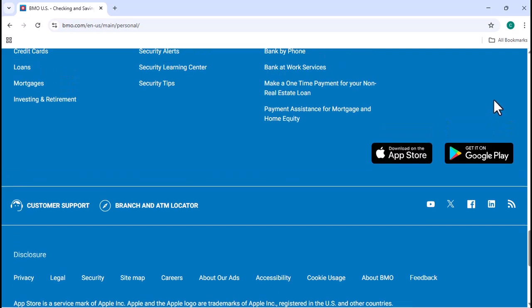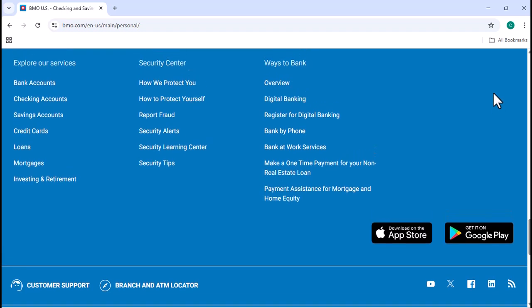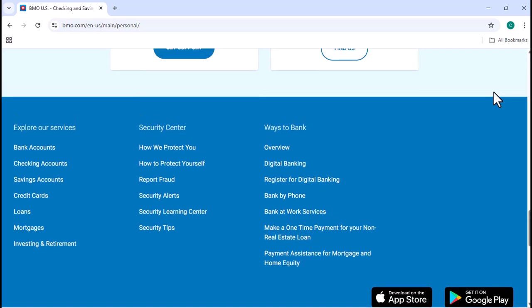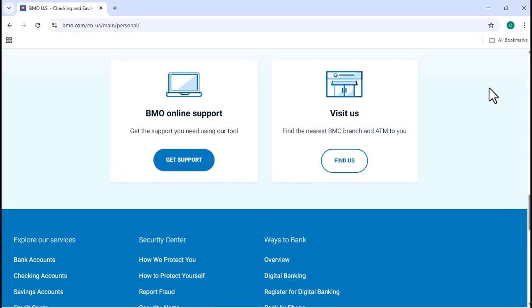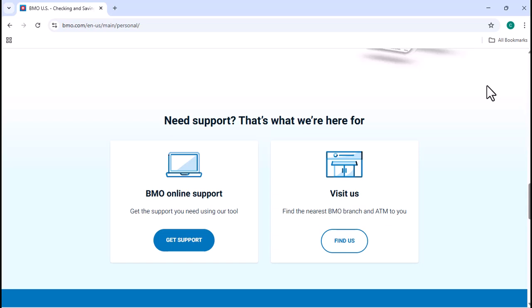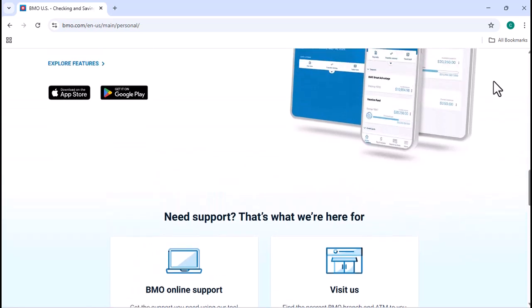Finally, you'll likely see a confirmation message indicating that your BMO online banking enrollment is successful. You might also receive an email confirmation. At this point, you should be able to log into your BMO online banking account using the user ID and password you just created. Congratulations! You've successfully signed up for BMO online banking.